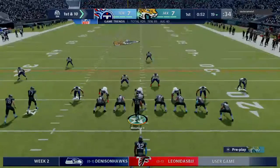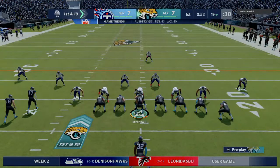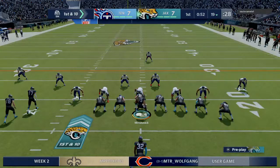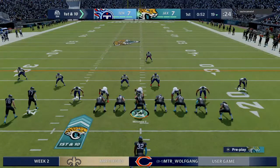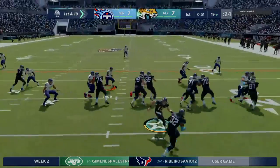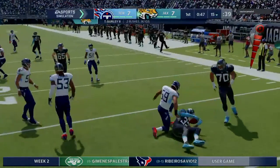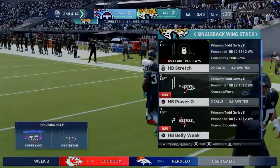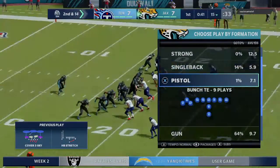Minshew going to lead up the Jaguars 1st and 10 at their own 19-yard line. They'll try and start the drive with Gurley. And he'll lose yardage here, back to the 15. Yikes, a 4-yard loss really sets him back now for 2nd down.